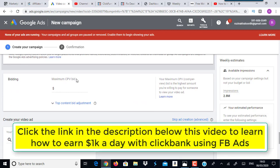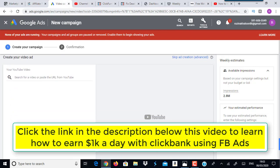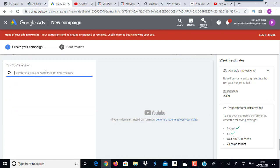Maximum CPV bid. This is very, very important. How much are you willing to pay per view? I selected 2 cents, $0.02 per view. Now remember, you're only going to pay this when someone watches your video for 30 seconds plus, or someone clicks on your website, okay? So I selected two, and now down here, you're going to put your video.